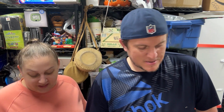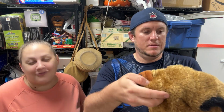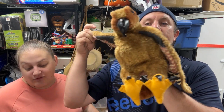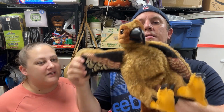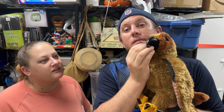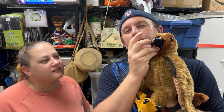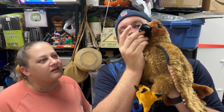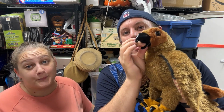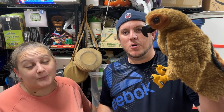Then, this is a cool one. This is a rare Folkmanis red-tailed hawk hand puppet. It is a 14-inch plush. It is large. Its wings are awesome. And it's supposed to have a snake that goes in here. Didn't have it, though. It's a little snake plush, like a ring snake or something. And it has a little hook and loop, and it closes and it holds the snake.